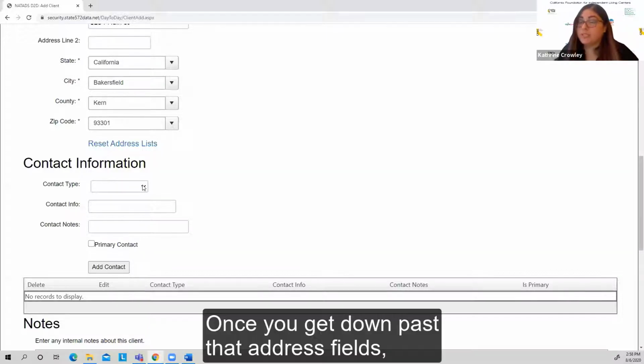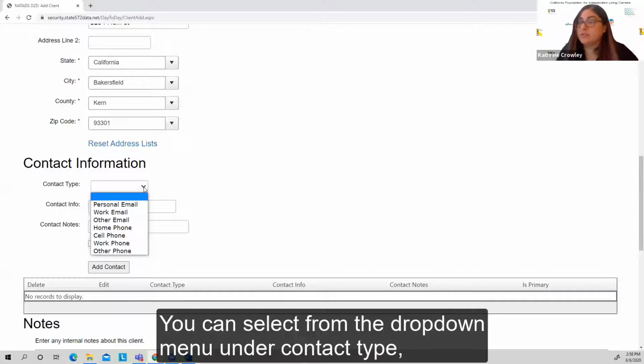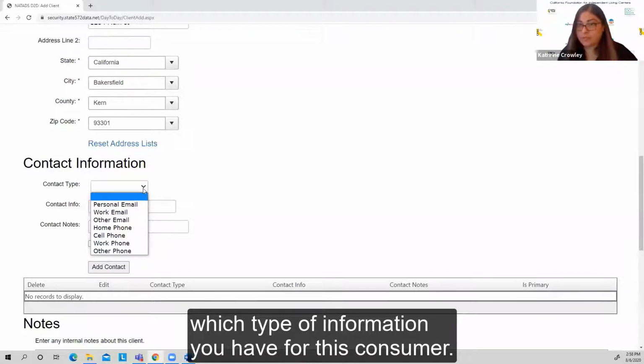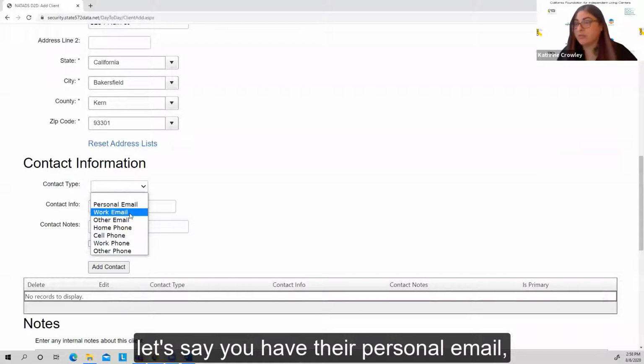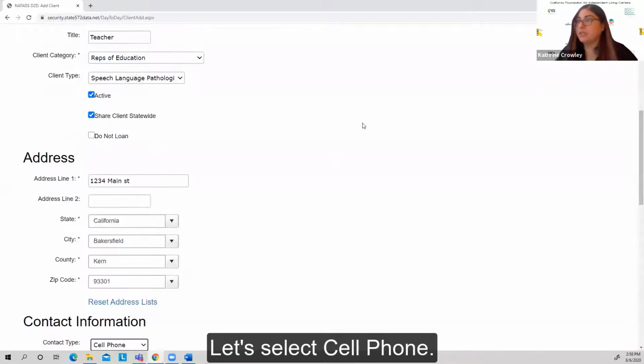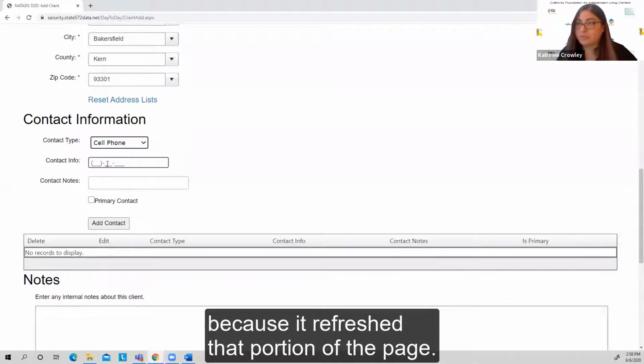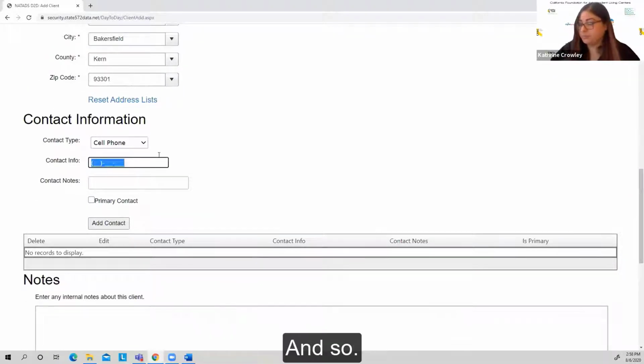Once you get down past that address field, you're going to see a banner for contact information. You can select from the drop-down menu under contact type which type of information you have for this consumer. So let's say you have their personal email, their work email, their cell phone. Let's select cell phone. If you notice, it popped the page up a little bit because it refreshed that portion of the page.